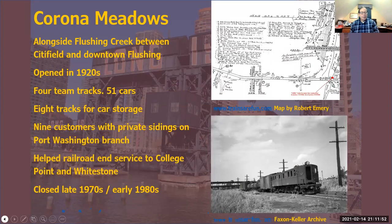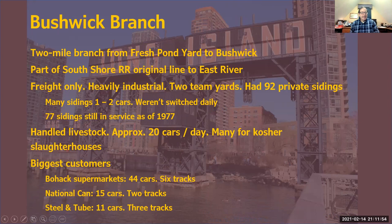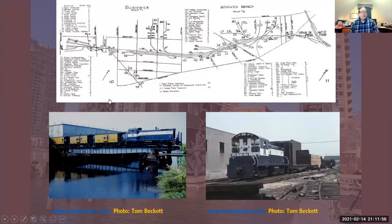Let me go back because I want to show you that one. I just want to blow this up so you can see how much action there was on this short line. Started here coming off the lower Montauk, and there was hardly space where there wasn't a siding.